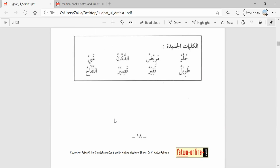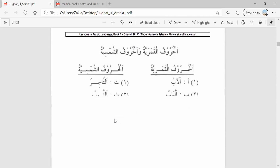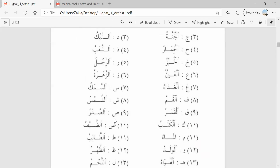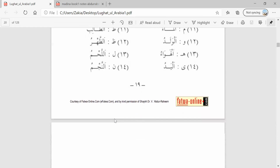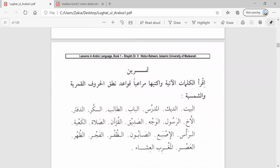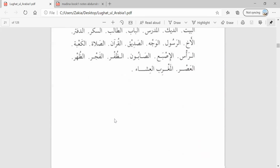This is kalima jadida. So basically, jadida means new. Okay, so new words. So what you should do is write them down, write the meaning of them. Here is huruf al-qamariyya and huruf al-shamsiyya. It's giving you a long list of them. And just remember the pointers that I've given you already. And this is the final exercise for lesson number 3.